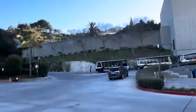Leaving behind our front lot, we're going to be entering the back lot. It's where we film the big stuff, the exterior shot on a very large scale.